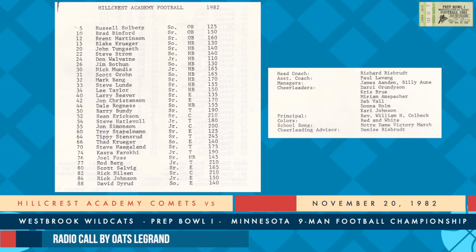Your Fergus Falls district representatives are Al Groen, Clarence Hess, Ron Hintz.